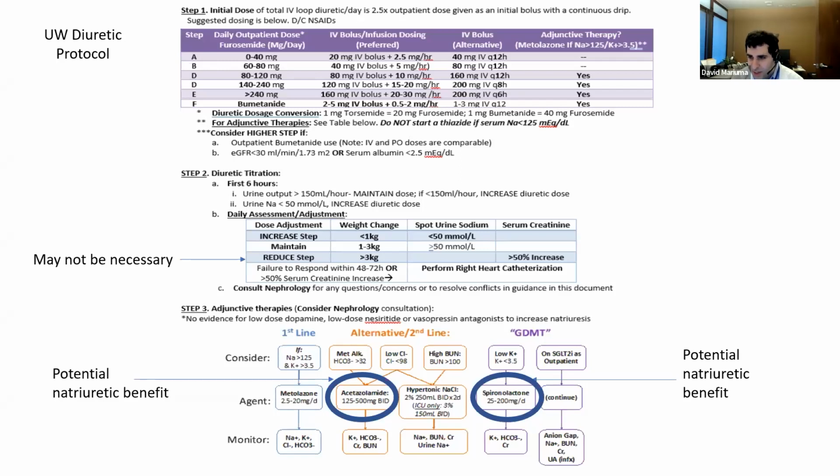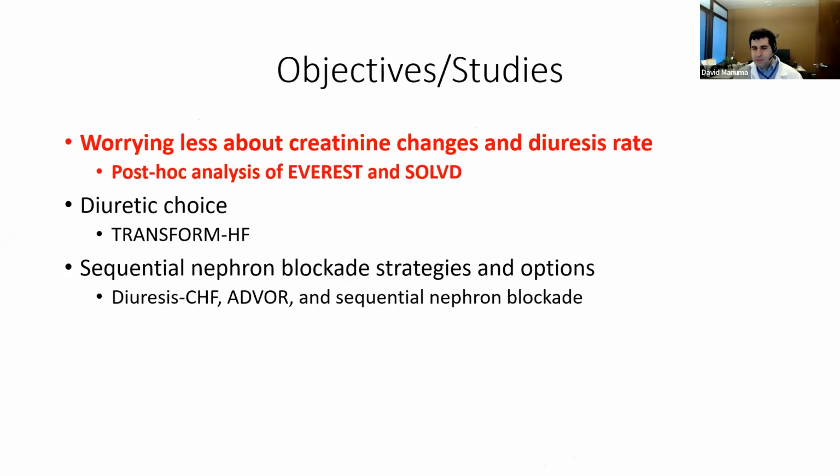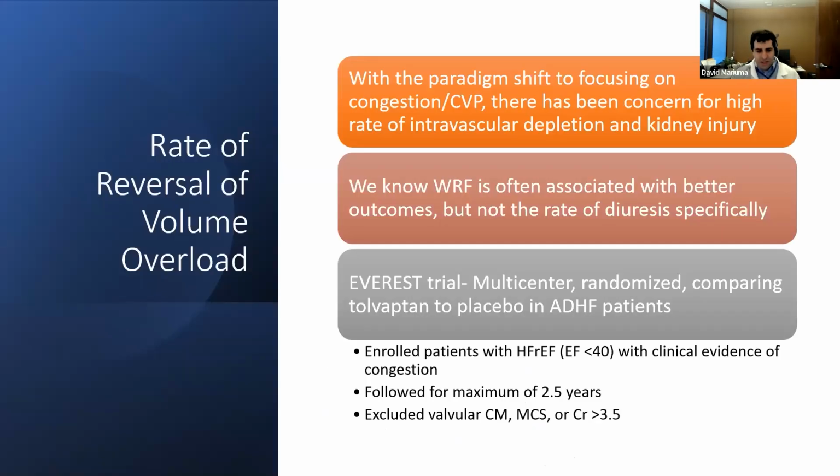spironolactone and acetazolamide. So the objectives are talking first about worrying less about creatinine changes in the rate of diuresis, diuretic choice, and options in terms of sequential nephron blockade and acetazolamide. Going into it, I'll start with some post hoc analyses that go over interpreting creatinine changes and rate of reversing volume overload.